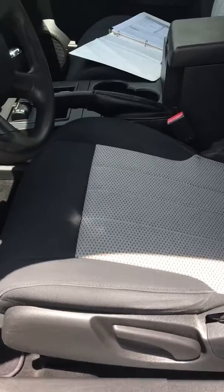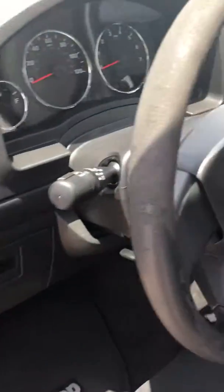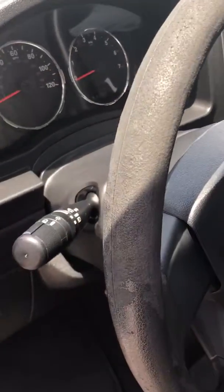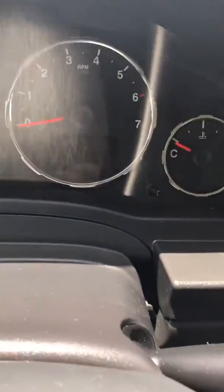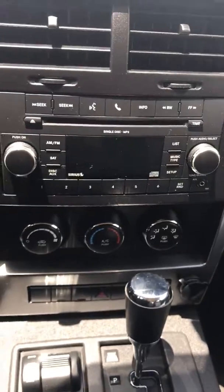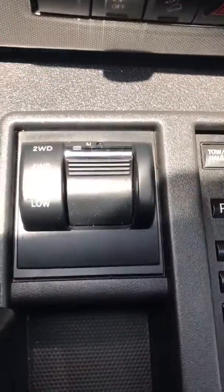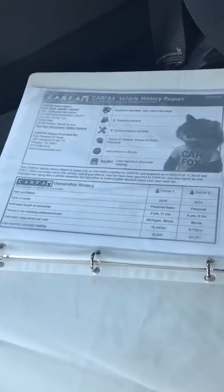Two-tone seats, power windows and locks and mirrors, cruise control, 61,000 miles at the time of the video. Four-wheel drive. There is the Carfax report.